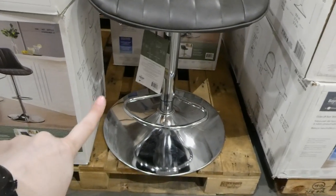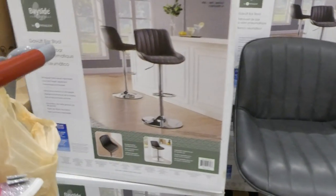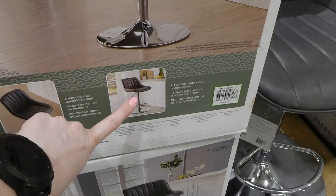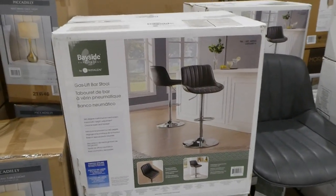So it's got the chrome base. There's a little lever underneath so you can raise and lower it. And it says the exact same thing. So this is bonded leather, and then it has adjustable height for bar and countertop use as well. So it's similar to the other one.